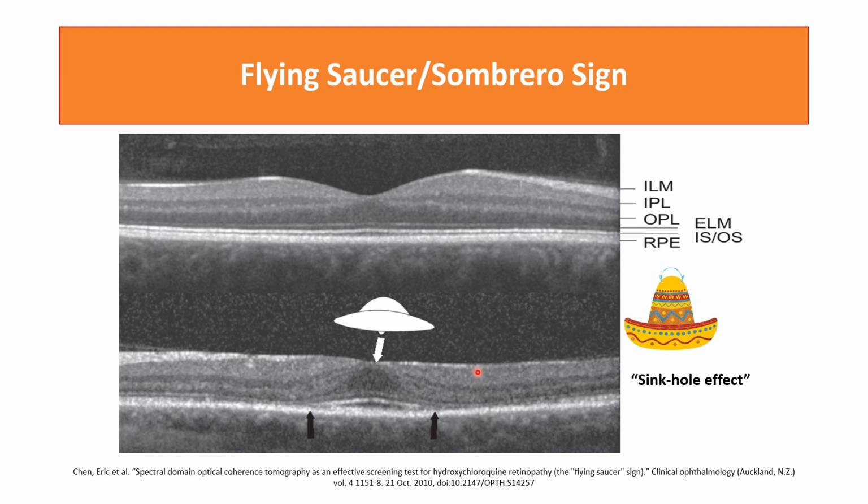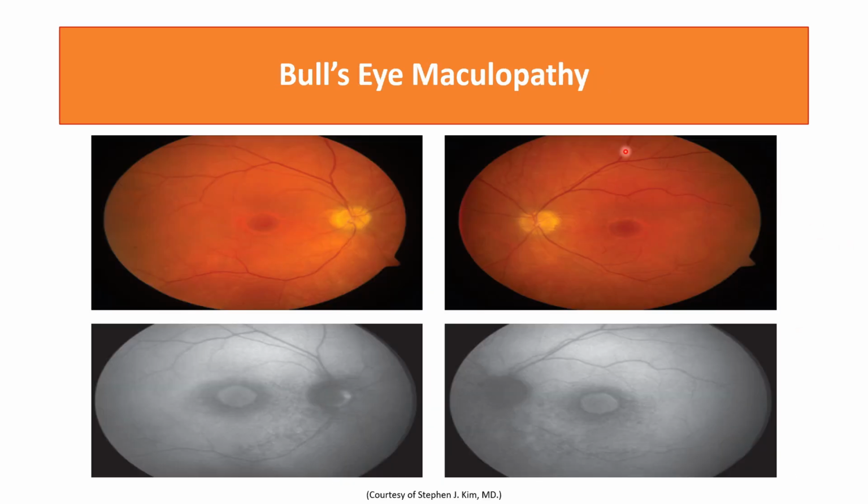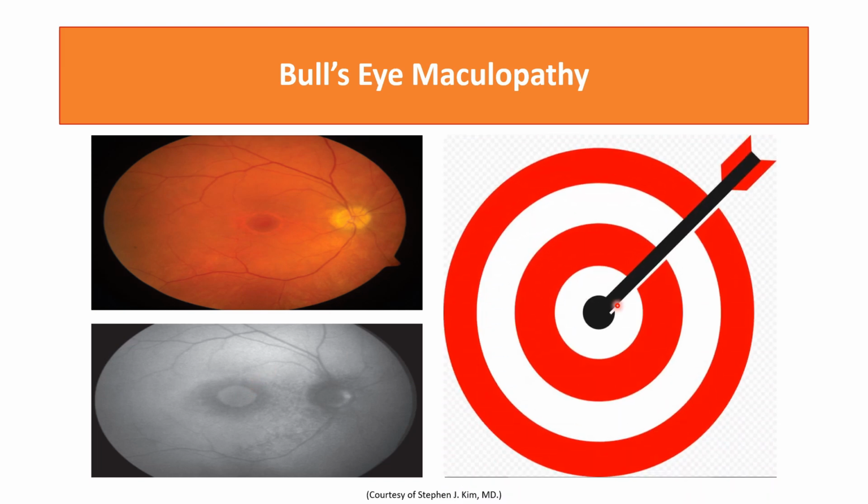And as we said earlier, this is not the earliest sign of Plaquenil retinopathy. There is one sign described by Dr. Stepien, the moth-eaten appearance of the ISOS junction, which is considered the earliest sign of Plaquenil toxicity. Finally, if the patient continues to take Plaquenil or chloroquine with continuous drug exposure for a long time, it can lead to bullseye maculopathy due to the loss and degeneration of the photoreceptors with sparing of the foveal center, leading to the characteristic sign, bullseye maculopathy. And given the importance of screening, they say that we should never ever see a patient with bullseye maculopathy.